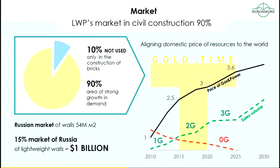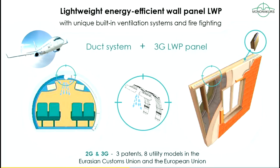At this time, for our panel of the third generation, when we get to the global level of energy resources, the panels of the second generation are cheaper than the third generation. So we have this advantage. The third generation panels will be 90% of the housing market, the Eurasian and European market, and the difference in price will really help with that.